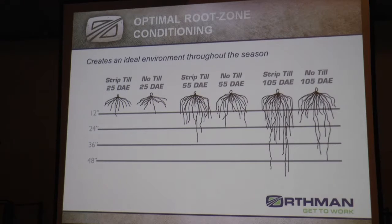But then when we get further on, at 105 days after emergence, the corn is fully tasseled, it's fully silked, the kernels are probably beyond milk stage going into dough. You can see how that root system is now extending below 48 inches if you have a very deep soil. But where's the major part of the root system in this corn plant? Under the strip till, it's down here at about 32 inches. Under the no-till, it's way up here at about 18.